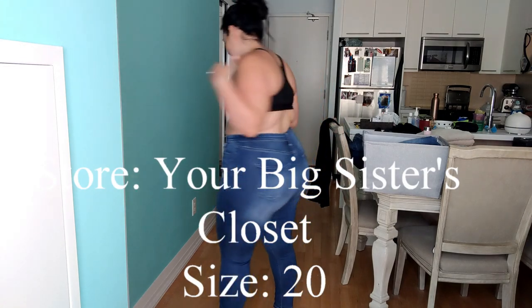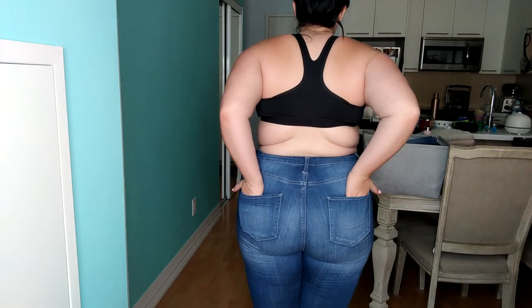These, as much as they fit okay, I definitely would size down in them, just because they have so much stretch. So these have front pockets and they've got a little pocket. These are actually very similar to the ones that they have right now. They brought them in a couple weeks ago. They have these back pockets. They are super stretchy, and so that is the reason I would size down, because I like my jeans to be like skin.